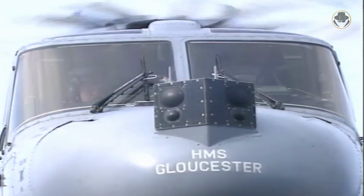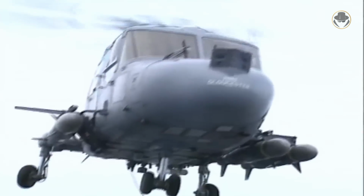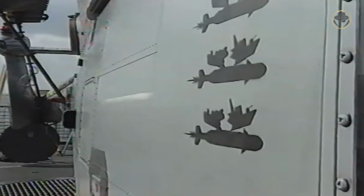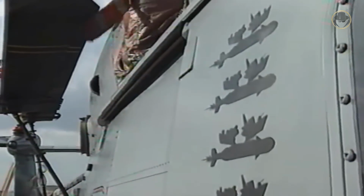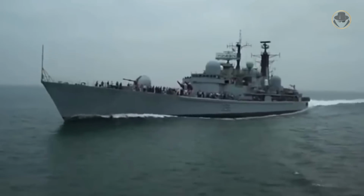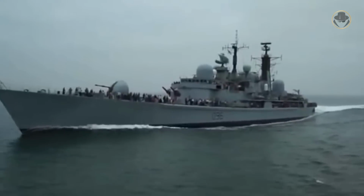On January 30 and 31, Lynxes of HMS Gloucester and HMS Cardiff attacked at least 2 Iraqi missile boats exiting the Shatt al-Arab. In the next month, the helicopter of HMS Cardiff sank 2 more Iraqi ships. The last years of the Type 42 class were intense but accident-free.